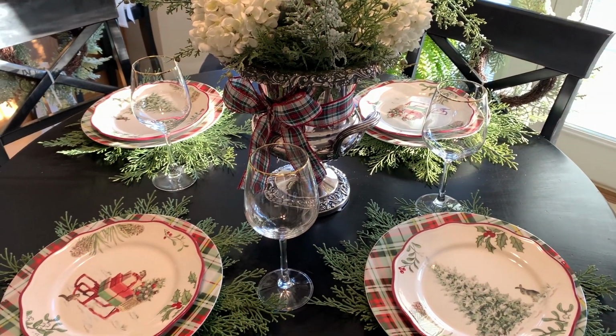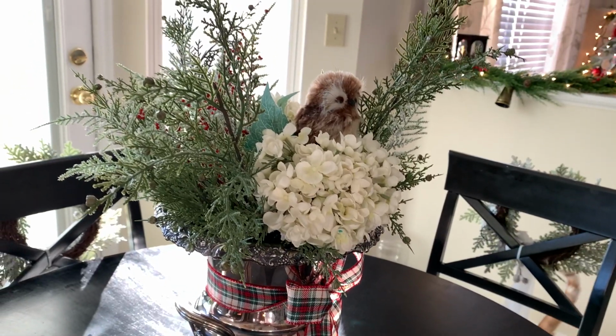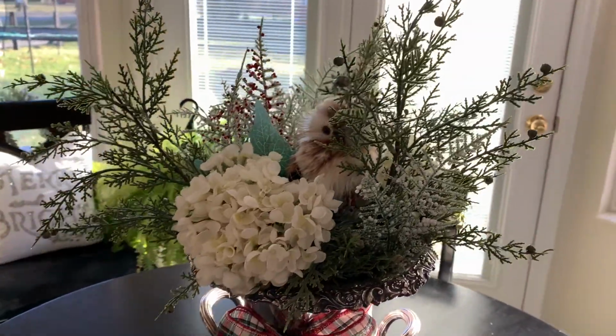But in order to pull some more of that plaid and red in, I went ahead and tied this plaid ribbon around the vase, and that is probably one of my favorite touches.